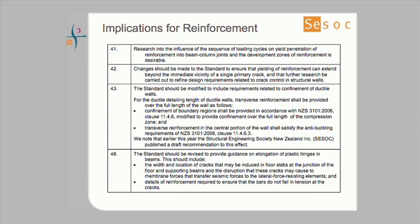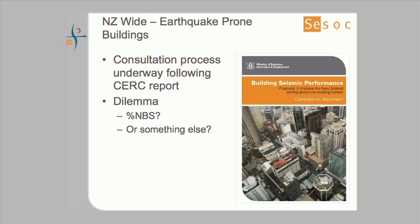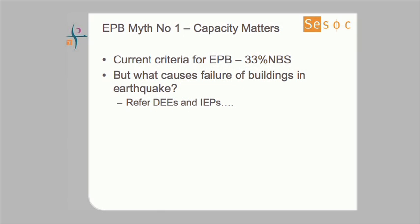I tried to pull out whatever the implications were for reinforcement, since I need to come back to the topic at some point. And so there were a number of things there which had some implications for reinforcement. And I'll come back in more detail. So discussion about research into a sequence of loading, yield penetration, lots of good engineering terms, but these are quite critical as to how buildings will behave in the future. And more recently, some of you may have seen there was a consultation document out about earthquake-prone building identification, how we fix them, how we should go about doing that. And so that goes back to that dilemma I was talking about a minute ago, where do we worry about the capacity of buildings in the way that it has been reported, or do we think of another measure which actually tells us what's dangerous and what's not? Capacity is not the issue.